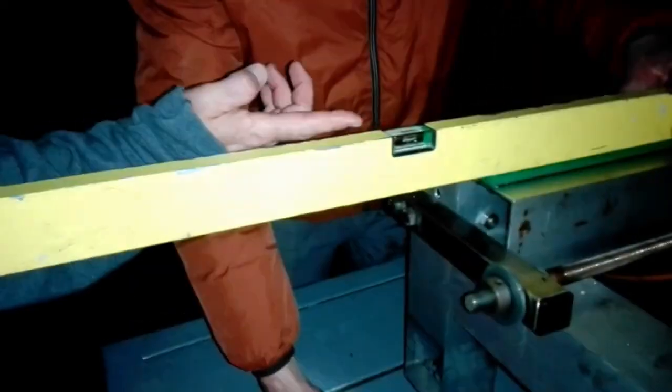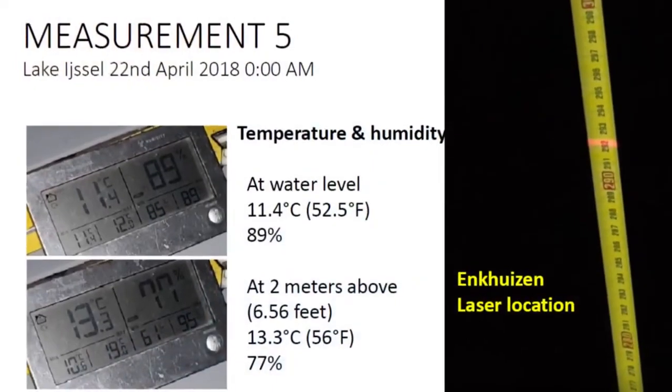We just parked here, and it looks like we're gonna spend the night here. So we're gonna spend the entire night looking for the laser. They calibrated the GPS TLT system and performed measurement 5 at 12 o'clock a.m. on April 22nd.